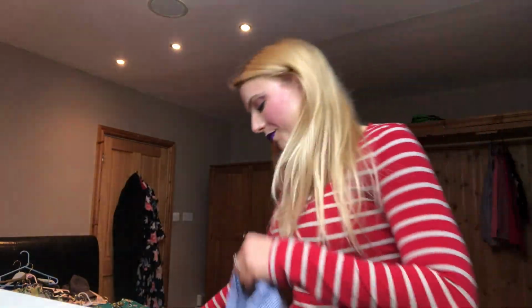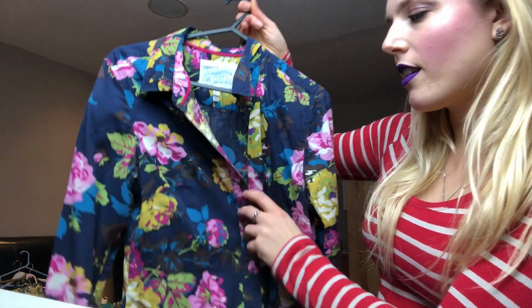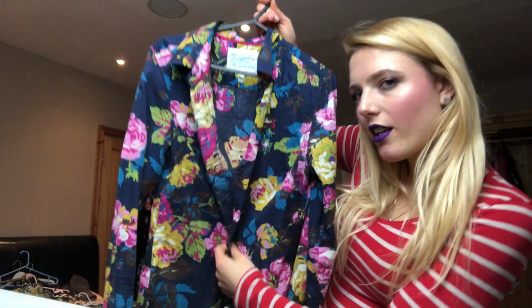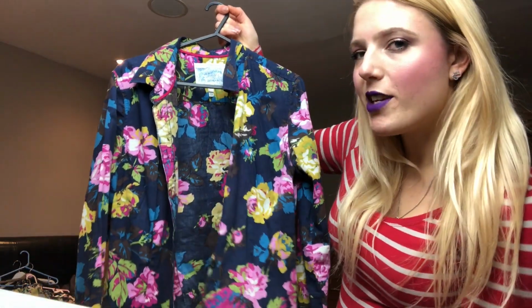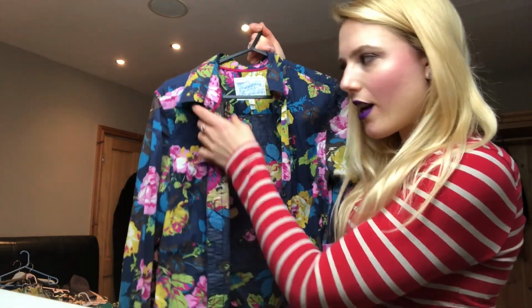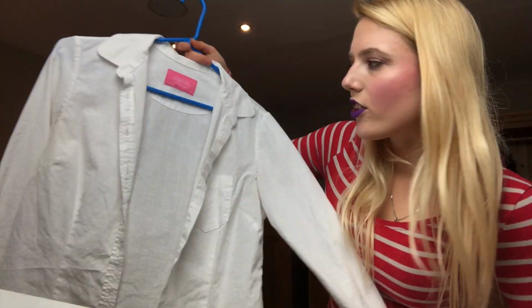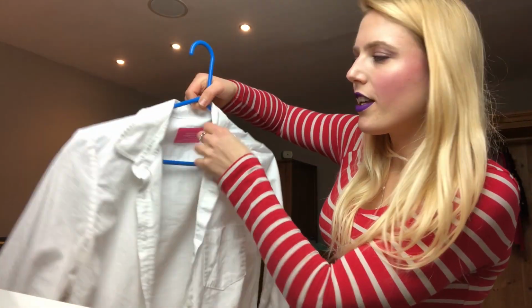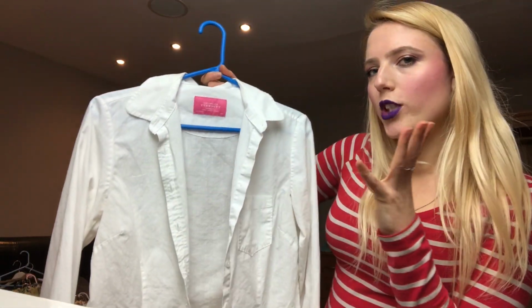Be strong. So a Jules shirt, again, this was my mother's, in a size 8. The colours on it are too dark for me, like the navy. I've never really been super keen on this shirt. I think, oh, so nice, but when I put it on, it doesn't look nice on me, so it needs to be sold. So this is a white shirt, which I think should be a staple in everybody's wardrobe. You never really know when you need to be a bit smarter.